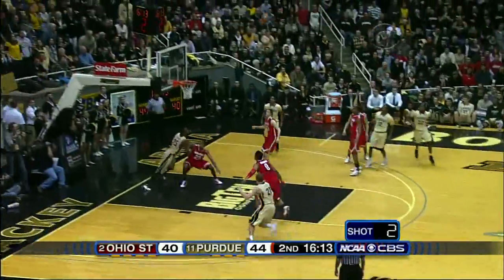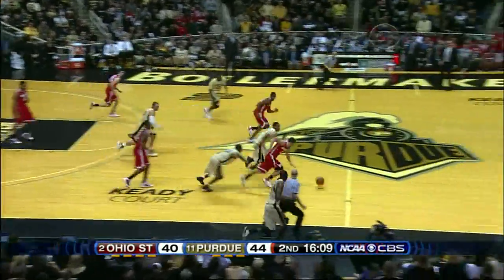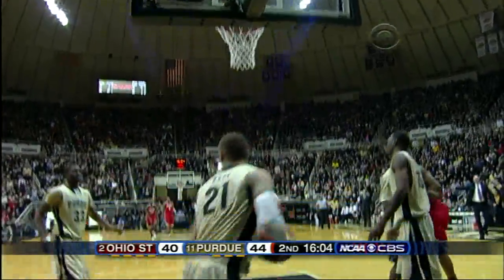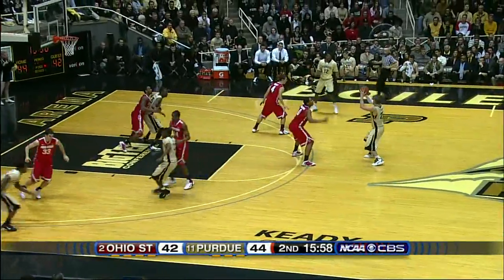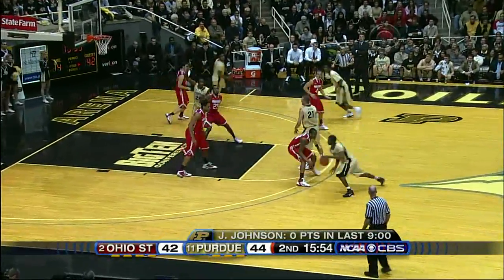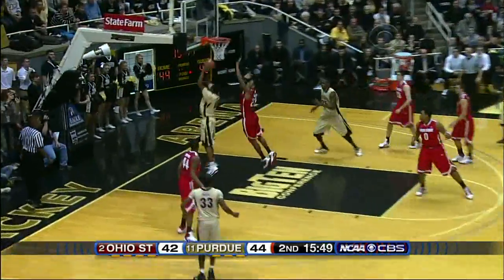Down to 2 seconds on the shot clock. Johnson can't, though. He does control it. Nope. Here's Kraft, followed by Tyrone Johnson, and he gets the ball to fall off the glass. Aaron Kraft, he's got 8. Moore. 2-point game. Oh, nice pass.